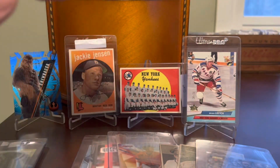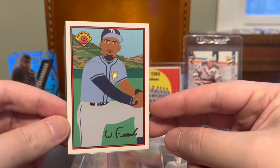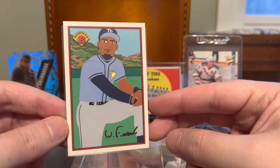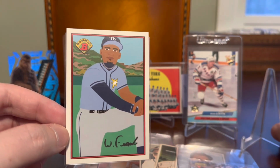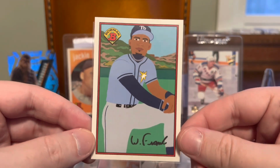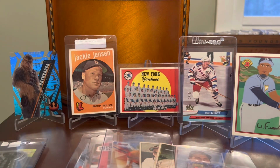Here's a Keith Shore Wander Franco 89 Bowman card. Grabbed a couple of these, I think a year or two back, just because they were under $5. I enjoy Keith Shore's artwork. And obviously Wander was a pretty big name at the time, who seems to have kind of been forgotten about over the last year. I know he had injury issues and didn't exactly have a stellar 2022 season, but if you're a Wander Franco fan, it might be a good time to pick up some cards of his. His prices seem a little bit low compared to Julio Rodriguez and other guys who are the current darlings of the league. Just a couple more cards here.